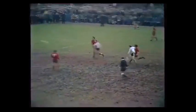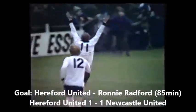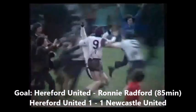Radford. Now Tudor's gone down for Newcastle. Radford again. Oh, what a goal! What a goal! Radford the scorer! Ronnie Radford! And the crowd are invading the pitch. And now it will take some time to clear the field. What a tremendous shot by Radford!